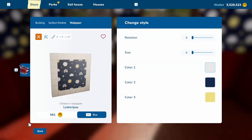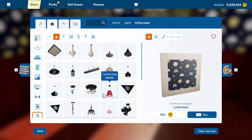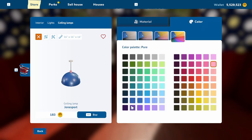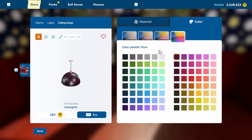Let's do the overhead light. Overhead. Ceiling lamps. Yay, ceiling lamps. This is going to be more of a child's room, so now let's just do this. And we will make the background here, the shade, let's make it a pretty dark blue. Actually, can we go? Where are the patterns? I guess not. I wanted to pick, all right, let's go.